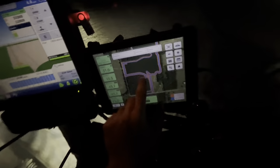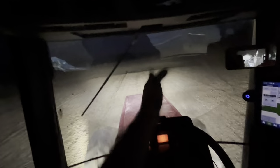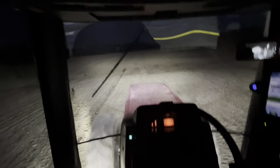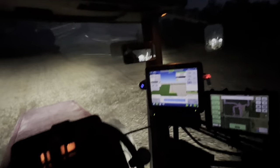Got all the end rows planted all the way around the field. So we're going back and forth this way, and then we'll be going back and forth that way, and then back to this way by the time we're done. Lots of different AB lines in this field, but that's all right. We're getting her planted. 32.5 for the population right here, but it's variable rated, so it's changing all the time.